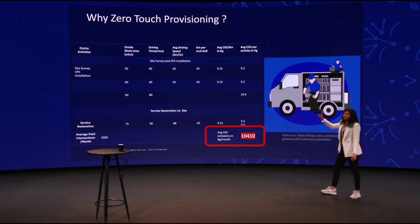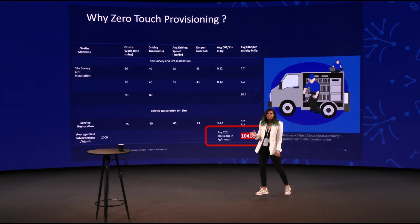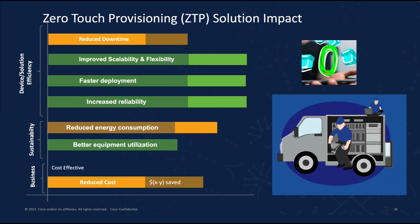And if you see a lot of numbers here, let's focus on just 2 things. This is an optimistic internal Cisco study, which talks about a very simple scenario where the CPE installation is being done, and then there is a service restoration happening. If you see the number on the bottom, it talks about the kind of emission we have with this optimistic scenario. That's 10 kg of emission per month. But if we had ZTP in place, this could be the impact.